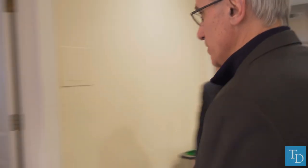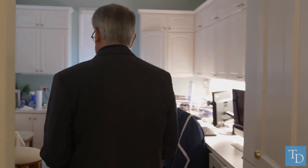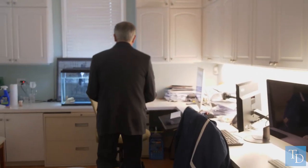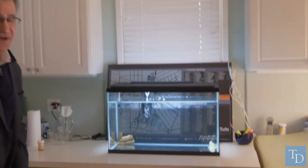And then in here is my office, which I took over during the pandemic and have used ever since. And with the famous Dottie in her tank. Dottie's in good form today. She's upright, which is nice.